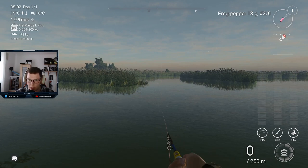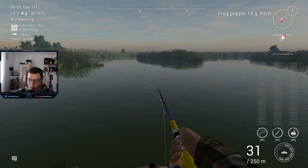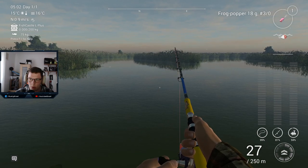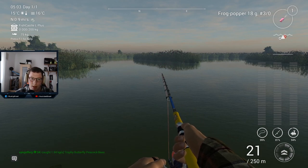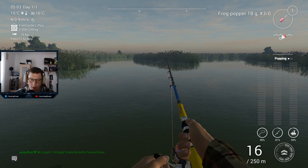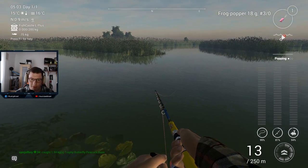Lots of music, some very strong line, you know how it is. Okay, so just slowly, it's a reducer up to 2. Make it pop, pop, pop, pop, pop. Release. There we go, there is something over there. There's something following it.